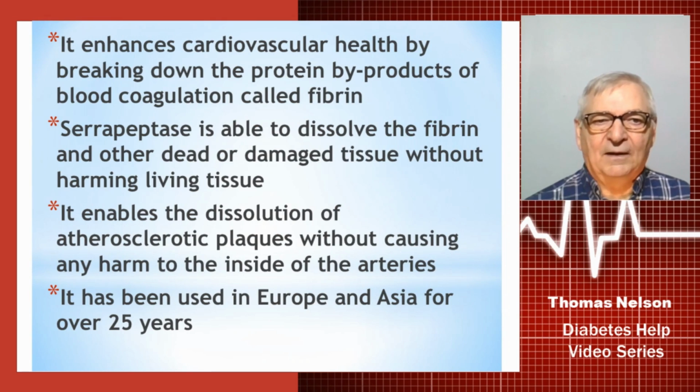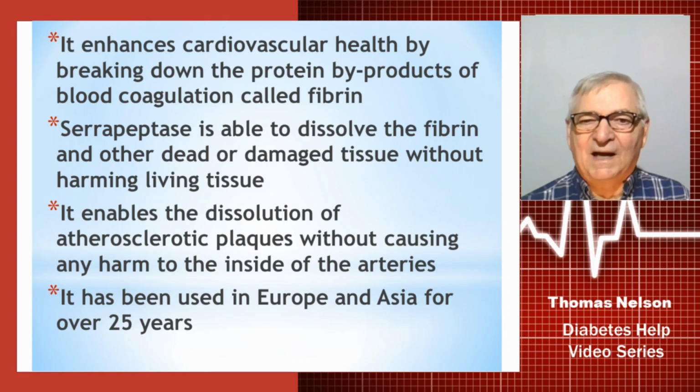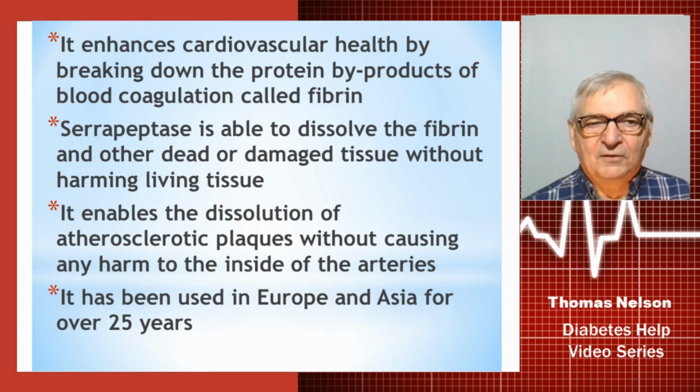It enhances your cardiovascular health because it breaks down the protein byproducts of blood coagulation called fibrin. Fibrin is like a string-like or a thread-like fiber that floats around in your bloodstream, and your body uses it to create blood clots. Serrapeptase balances the fibrin in your bloodstream, which is important for obese individuals, certain blood type individuals, and especially diabetics, because they tend to have a much higher than normal amount of fibrin in their bloodstream. So serrapeptase is able to dissolve the fibrin and other dead or damaged tissue without harming healthy living tissue. It enables the dissolution of arteriosclerotic plaques. That's the artery plaque, the plaque that clogs your arteries. And it does it without causing any harm to the inside of the artery whatsoever. It's been used in Europe and Asia for over 25 years.